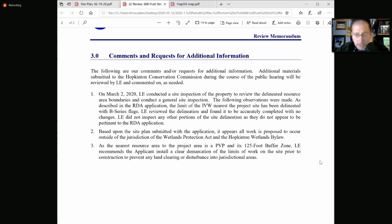Okay, so we'll do the vote by roll call, and this is to issue a negative determination for the request for determination. Through the chair? Yep, Don. Yeah, and it'll also be a positive for the delineation of the wetland, and obviously a negative for the work, because it's outside the commission's jurisdiction. Correct, great. Thank you for that clarification.